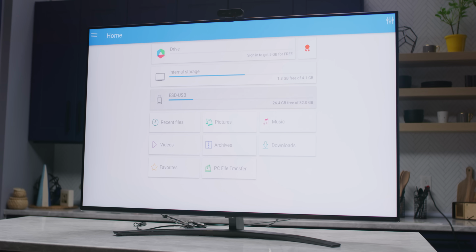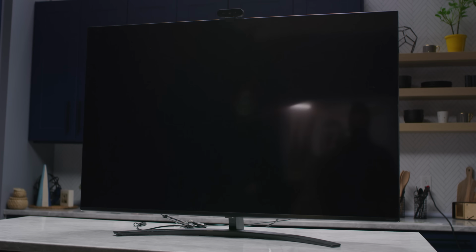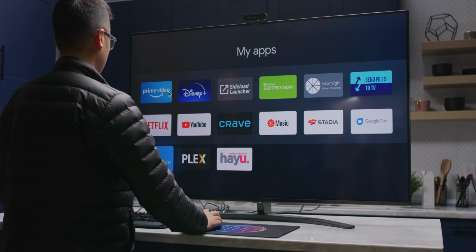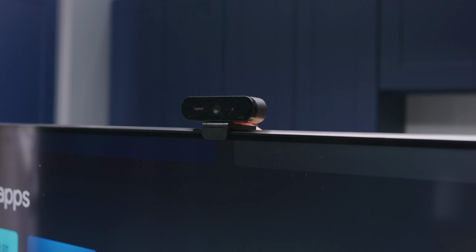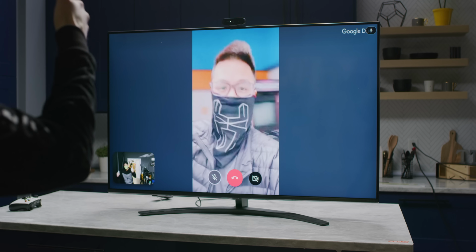With the hub, you can do things like play video files directly off of external storage devices with a file manager app. You can connect USB peripherals like mice, keyboards, and controllers if you don't have wireless ones on hand. You can plug in a webcam for big screen video calls, although apps other than Google Duo seem to require some tinkering. And you can take advantage of a wired internet connection.